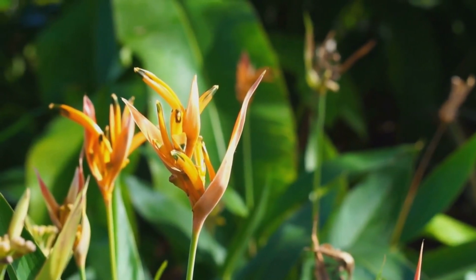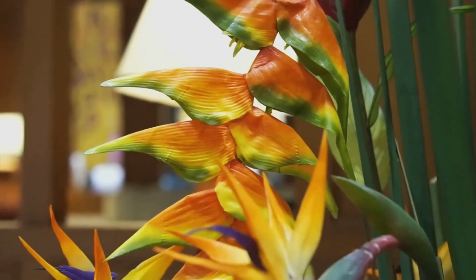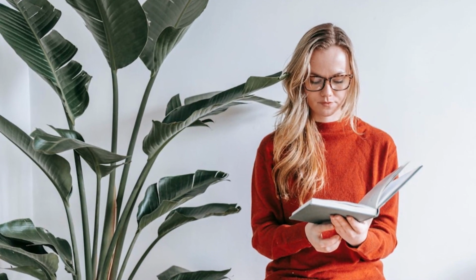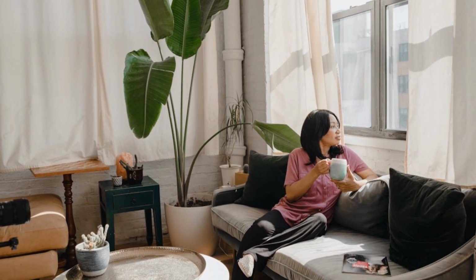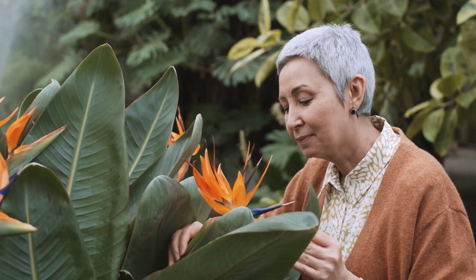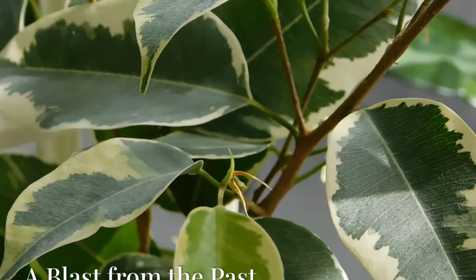Now let's talk about a plant that's sure to transport you straight to the tropics, the bird of paradise. With its large banana-like leaves and vibrant, almost unreal flowers, this plant is a showstopper. They love bright, indirect light and appreciate a good watering when the soil is dry to the touch. One thing to keep in mind with bird of paradise is that they can get quite large, so make sure you have enough space for them to spread their wings. I picture a bird of paradise thriving in a sunroom, surrounded by other tropical plants, creating a lush, jungle-like atmosphere.